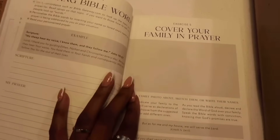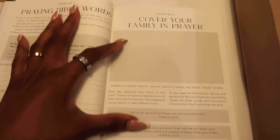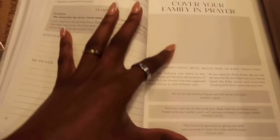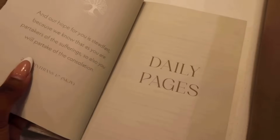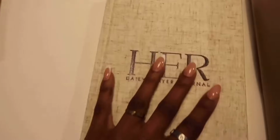Cover your family in prayer. So I can just put a prayer right here for my family, and be able to go back and look back, like I keep on saying, at where I was right now versus where I will be in the next 6 months or what have you. So yeah, I'm really, really excited to start this.